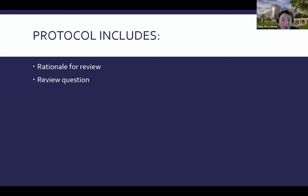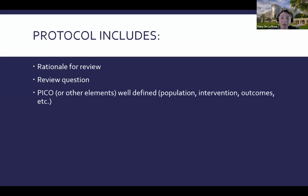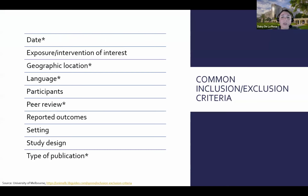The review question, the PICO or any other elements of that question, should be well defined. Who is the patient, population, or problem? What intervention are you considering, or exposure, and outcomes? Everything should be clearly and explicitly defined. Then your inclusion-exclusion criteria. Here are some common inclusion-exclusion criteria. Again, defining your PICO or each element is going to help you identify your inclusion and exclusion, right?